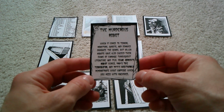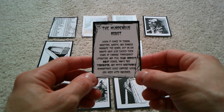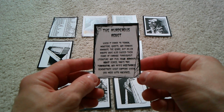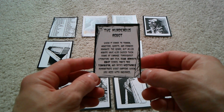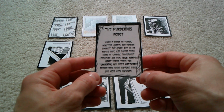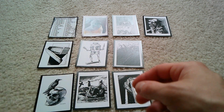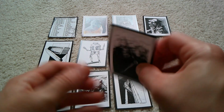Here we go. When it comes to terror, monsters, ghosts, and zombies dominate the genre, but killer robots have also caused their share of carnage throughout literature and film. Isaac Asimov's Robot series, 1984's The Terminator, and 1973's Westworld demonstrate what happens when you mess with machines. So yeah, it's a generic killer robot. I wasn't sure if it was referencing a specific killer robot.